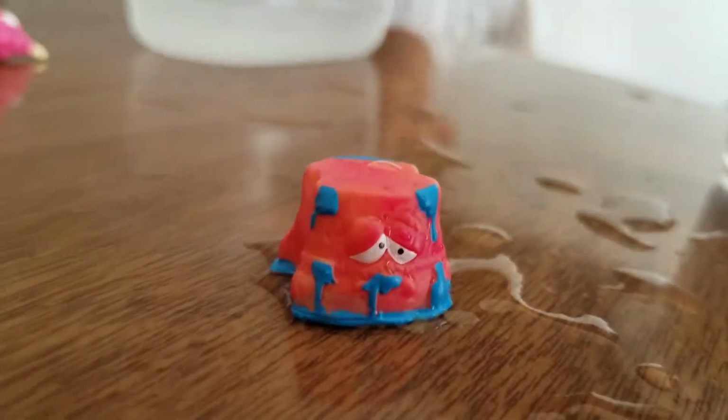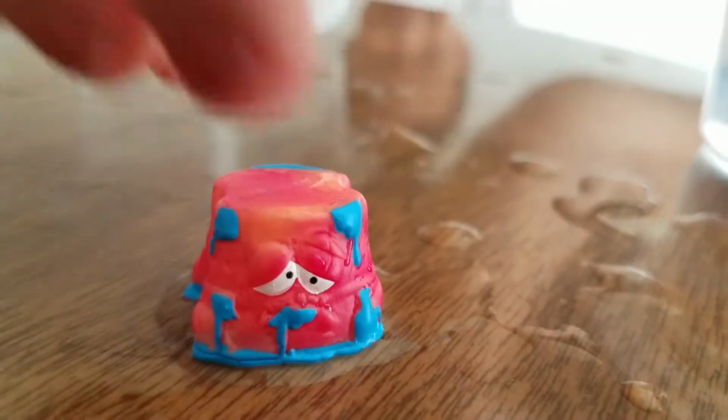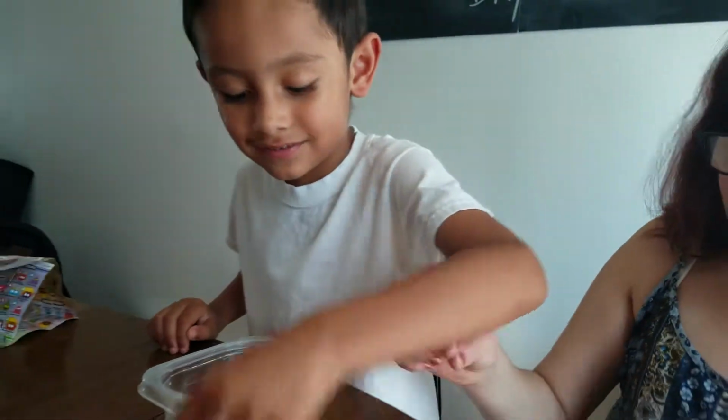Now look at him. Ooh. Let's see him color. Is he going to color change? Oh, he's color changing back. Really? All right, don't touch it. Keep your hand away. Look at him go. Look at him turn red again. Wow, that is awesome, Lucas.